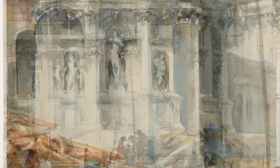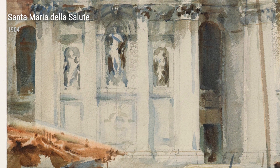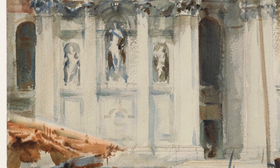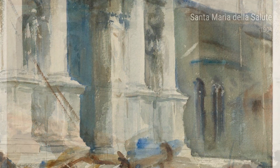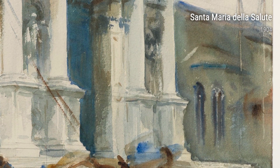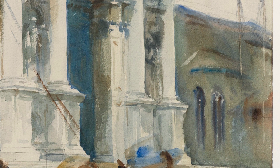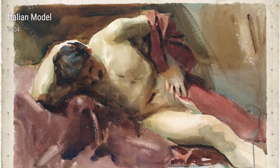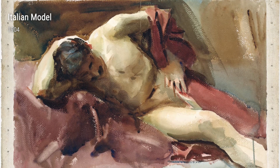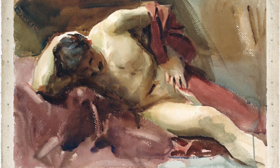Tiepolo ceiling, Milan is a stunning depiction of an ornate Italian ceiling, showcasing his attention to detail and architectural prowess. Meanwhile, the Tramp and Spanish Convalescent show his ability to portray individuals with both empathy and honesty. Lastly, let's not forget about Sargent's ability to create powerful sketches and studies.